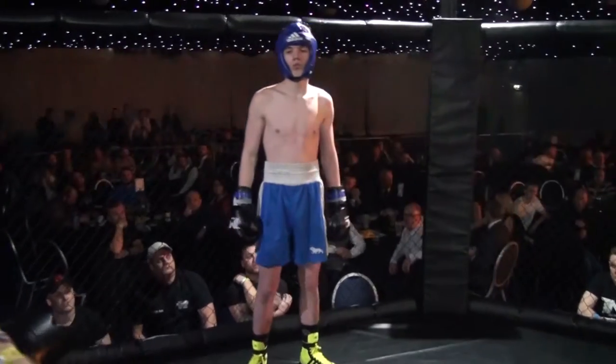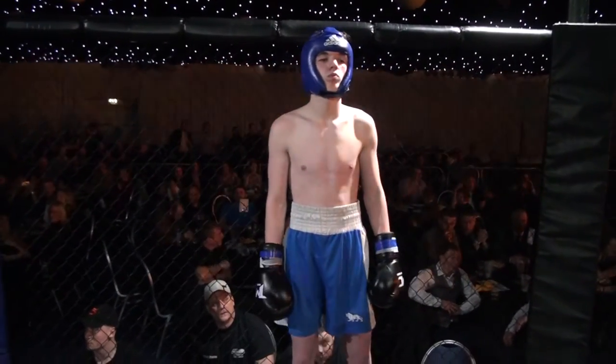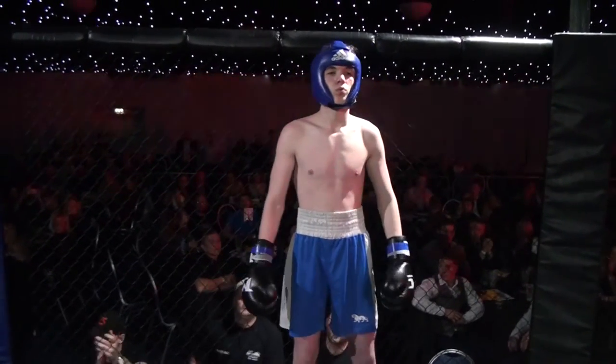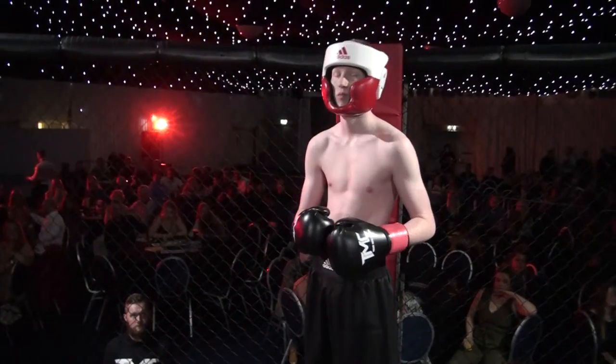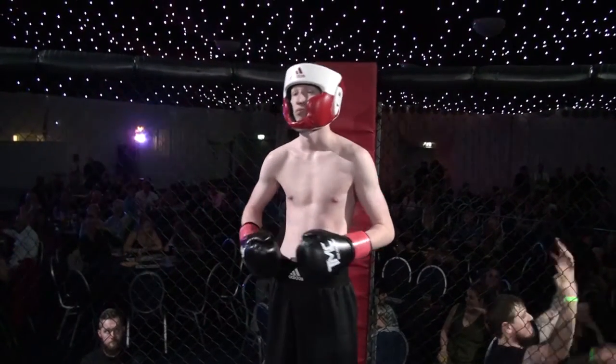Fighter fighting out of the blue corner, weighed in at 63. He's 15, stands 5'10". He fights out of Gogi and hails from Dewsbury, Cole Midwood. And his opponent, fighting out of the red corner, weighed in at 63.5. He's 16, stands 6'0". He fights out of Team Fu and hails from Leeds, Peter Harrison.